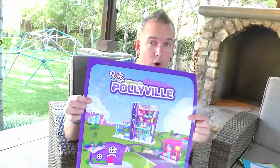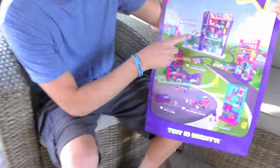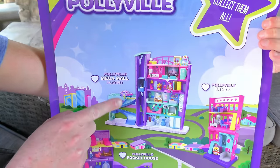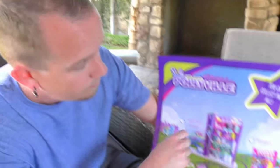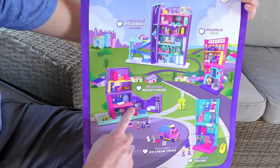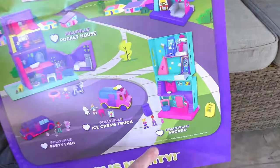Look. All right, guys, so these are all the Polly Pocket stuff you can get for Pollyville. And check this out. We already have the Mega Mall. Check that one off. Okay, girls, so what other ones do you want to get? Remember, I said there's three prizes. So you already got one. There's two left. So we can get the diner, the pocket house, the party limo, the ice cream truck, or the arcade. So which two do you guys want to get? The diner and the arcade. Diner and arcade? Okay, Madison? The ice cream truck and the arcade. Oh, of course you'd pick the ice cream one. All right, well, we better go find the next one.